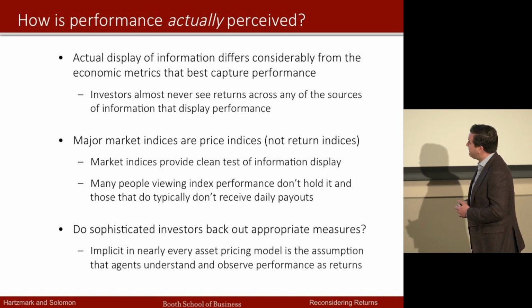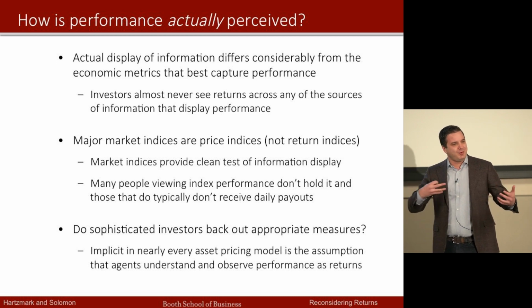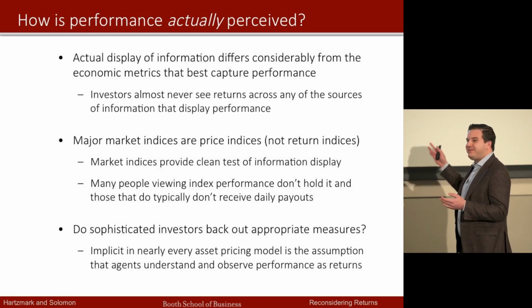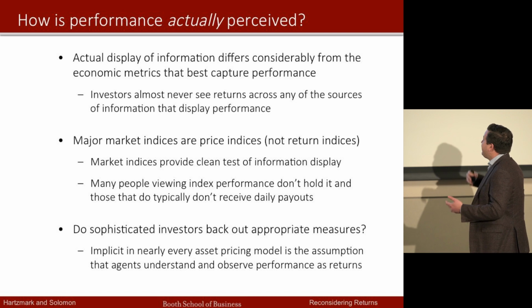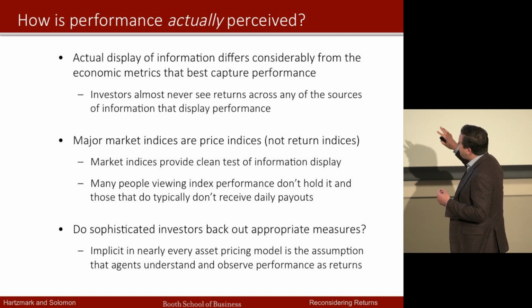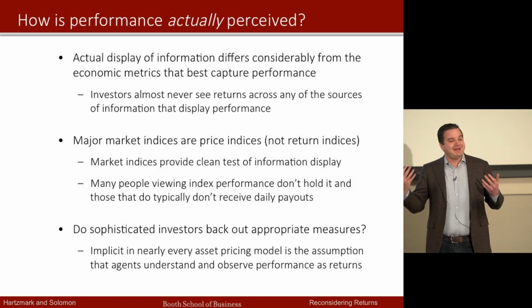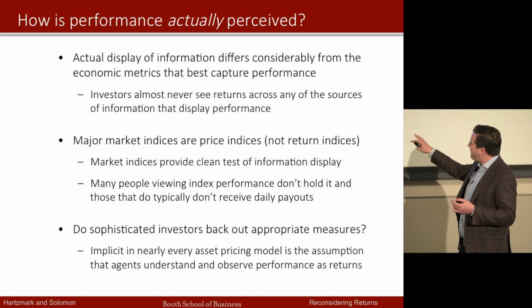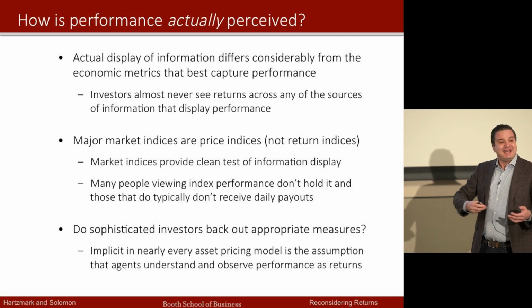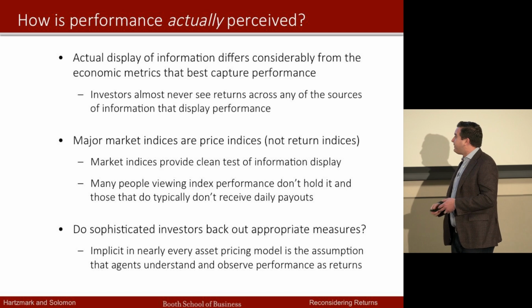when looking at individual positions. So we're going to show you that people look at these weird benchmarks, but does it matter? Do sophisticated investors back out the appropriate measure and undo any effects? We think this is important because the fundamental assumption of basically every asset pricing model, before we get to the more complex stuff, is that people actually view returns, and that's what they're making decisions over.